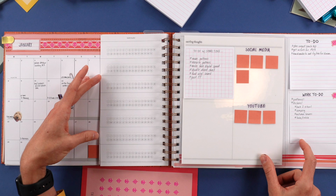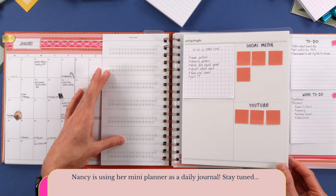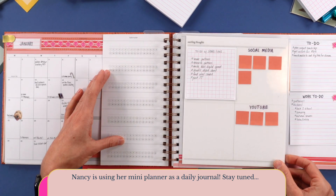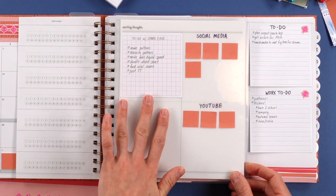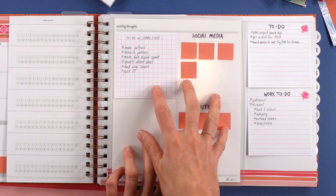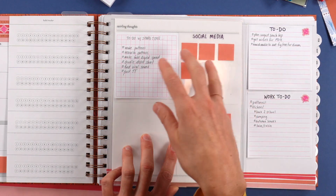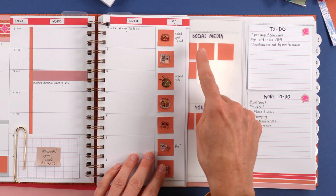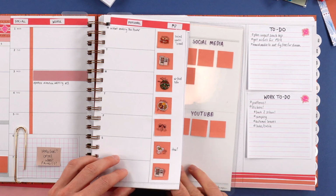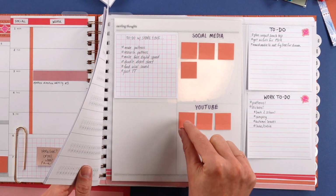I don't know if I'm going to use my habit tracker. I know, because you're doing the mini. Yeah. But I do use a Swirling Thoughts pip where I keep just sticky notes. I used to keep my work to-do and my month to-do here, but now I have this space over here because I'm not doing my gratitude list. So I'm thinking for social media ideas or YouTube ideas, keeping track of those on these sticky notes, and then I can just move them.